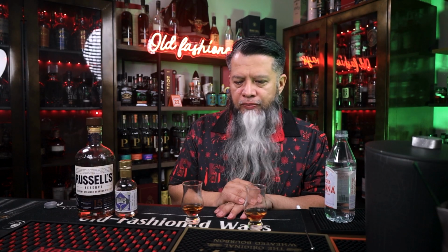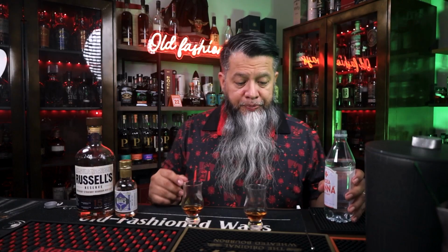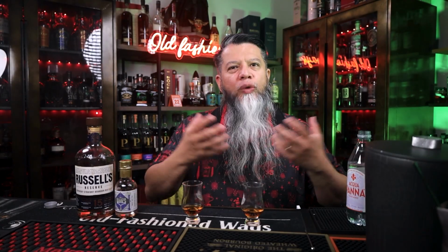Yeah. Both of these are great. Both of these are very, very good. And it's going to be hard for me to choose one over the other. But I did slightly single one out. This one is just a little bit brighter. It has more of that sweetness before that leather and tannic and orange.